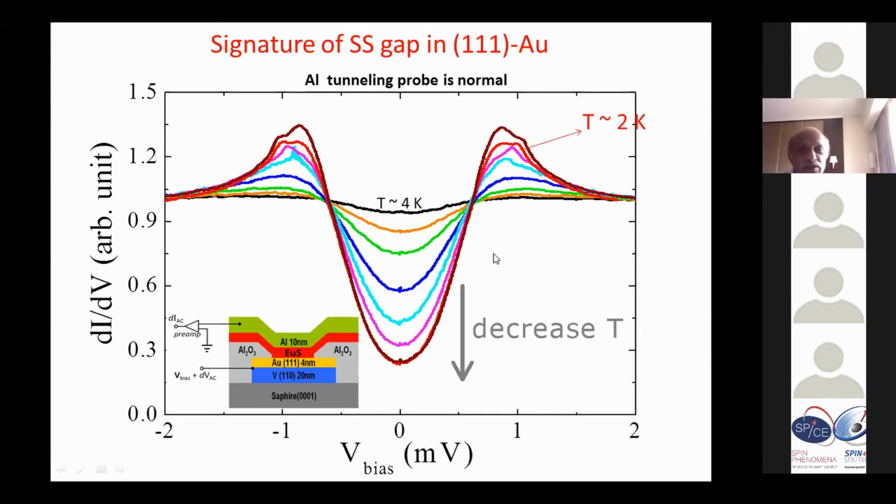In other words, initially you see one peak coming from the bulk of the system, and then as you cool down, you start seeing an additional peak. So this is the second peak, which comes because of the surface state becoming superconducting in the case of gold. So that's what we have. Now this measurement is down to about 2 Kelvin. And when you have the aluminum becoming superconducting, that's the second peak I was talking about.